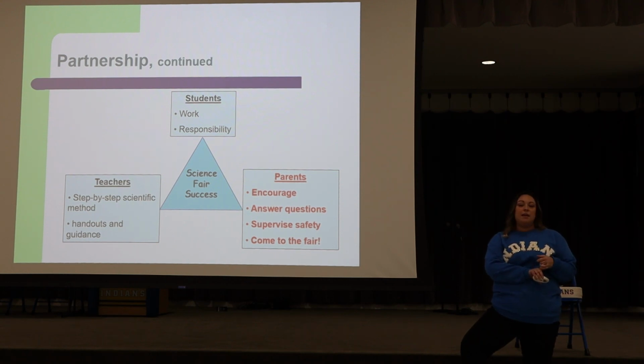because sometimes in any experiment they can get stuck a little bit, or maybe it doesn't go right the first time and we have to redo things. So just help them keep going and search for those questions or go to the right people. Again, their science teachers are going to be their number one help in answering their questions, and then I'm always available as well.